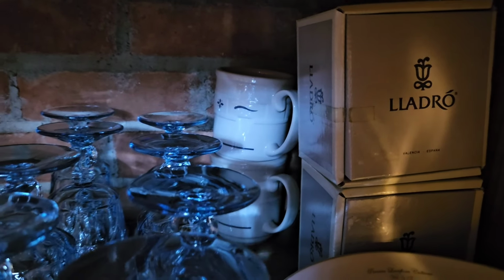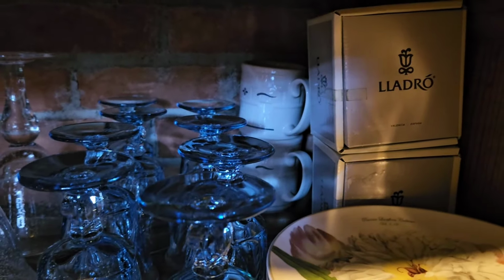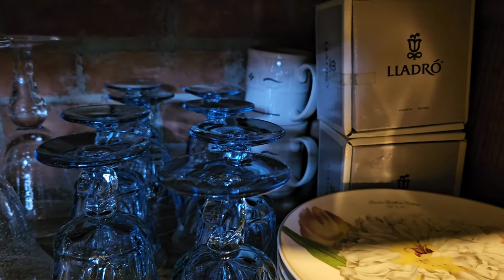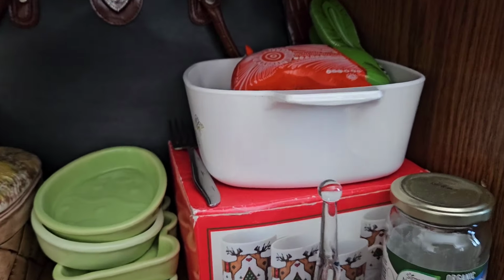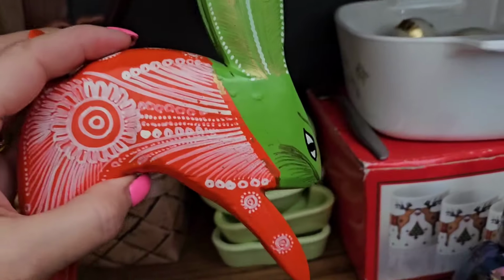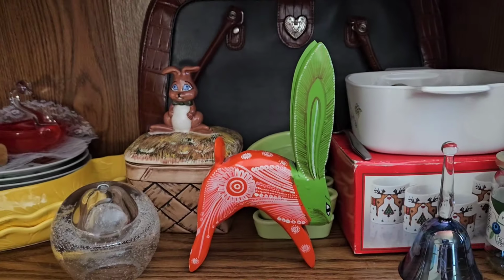During my live sale, somebody bought some mugs. They're back there in the corner. I need to take them upstairs and put them with her other order. I also had another person who bought something on the live sale, then went into my buy it now and purchased this, the bunny. Look at those ears.